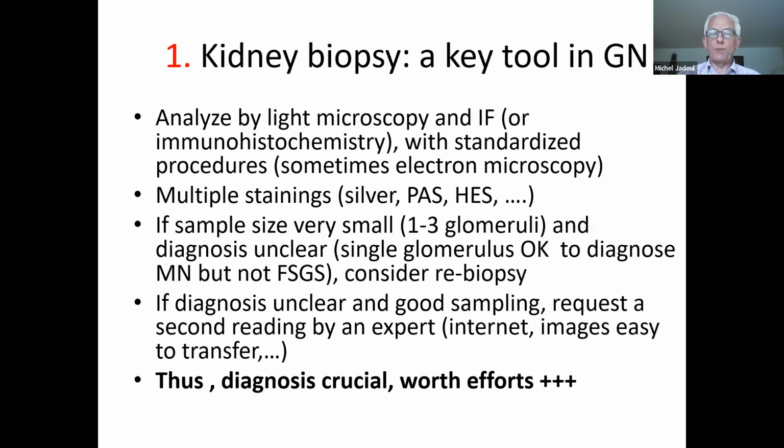We prefer in Brussels the immunofluorescence, but technically it's maybe more cumbersome. I think a good immunohistochemistry may be right as well. The procedure should be standardized, and you should use multiple stainings: silver staining, PAS, HES, and so on. A few things I have learned over the years.